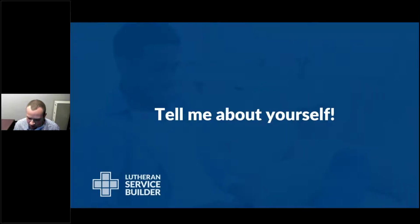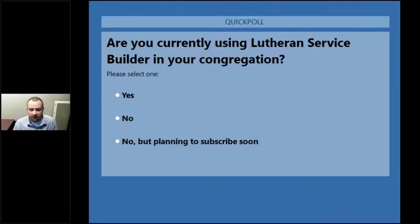The next one here is, are you currently using Lutheran Service Builder in your congregation? And this could be, well, I should say online, preferably online, but just in general. I would assume the majority of you are using some version or another. This is meant for users, like I said, my assumption. But looks like, yeah, I'll give another few seconds for that. Looks like the high 80s are yes, and then we've got the rest split between no and no, but planning on it soon. So very good. All right, I'm going to go ahead and close that poll. And I'm not going to share those results because I just said them verbally.